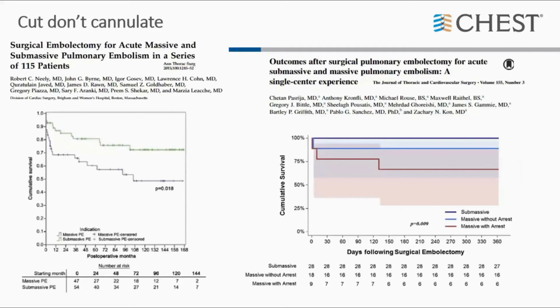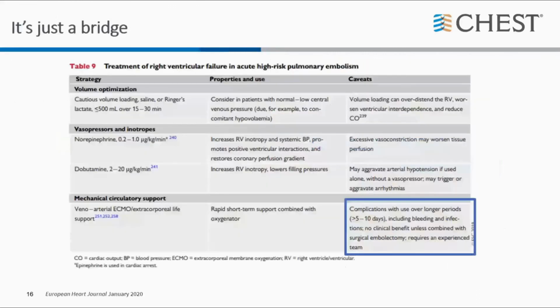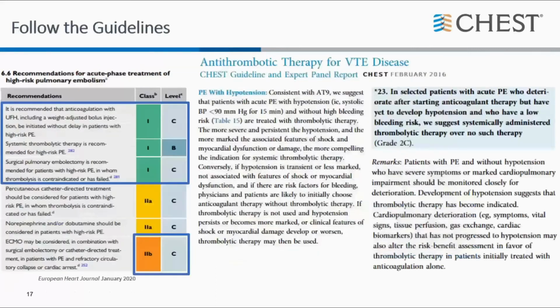And I'm glad we brought up the guidelines, because in the guidelines, we say that there's no clear clinical benefit unless combined with a surgical embolectomy. And this means that you're kind of making a patient undergo 2 therapies. Additionally, if we break down the guidelines even more, we see class 1 indications for heparin, class 1 indications for TPA, and class 1 indications for surgical embolectomy. But we have to go all the way down to a 2B recommendation to even consider ECMO. And that would be in conjunction with another procedure, not by itself.